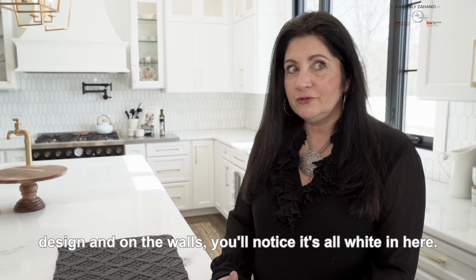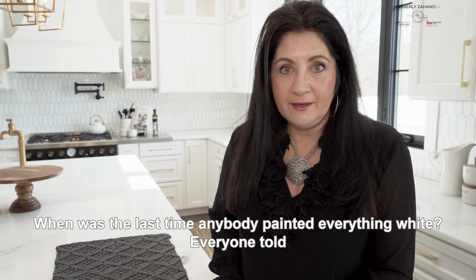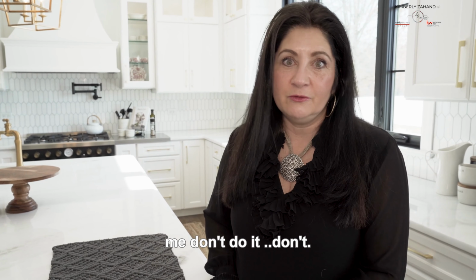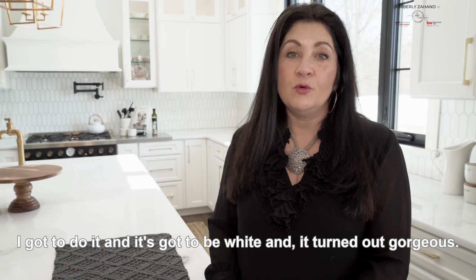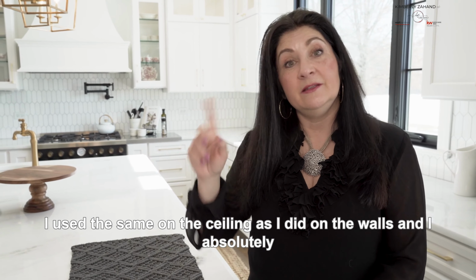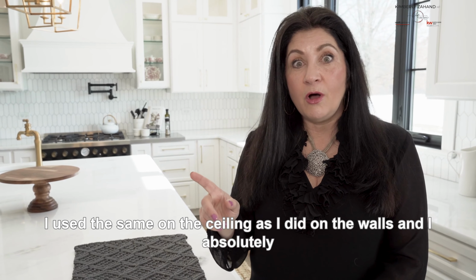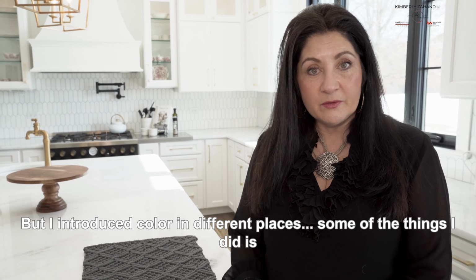And on the walls, you'll notice it's all white in here. When was the last time anybody painted everything white? Everyone told me, don't do it, don't do it. I said, nope, I gotta do it, and it's gotta be white. And it turned out gorgeous. I used Benjamin Moore Bright White. I used the same on the ceiling as I did on the walls, and I absolutely love it. But I introduced color in different places.